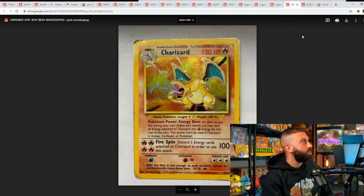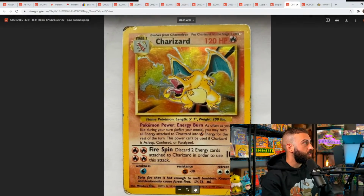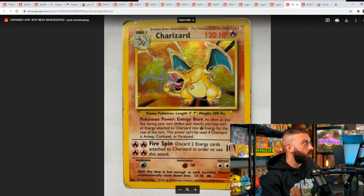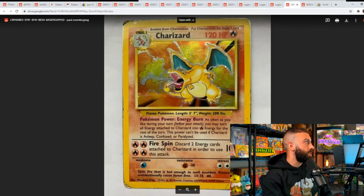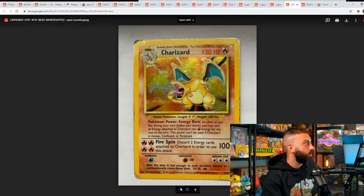So Charizard. This one is very beat up. As you can tell, this one was played. This one has been through it. If only this card could talk. The back, it's torn up and stuff like that. It's got bends. So you're probably looking at something like a PSA 1, 2 or so. Probably a 1 or a 2, in my opinion.